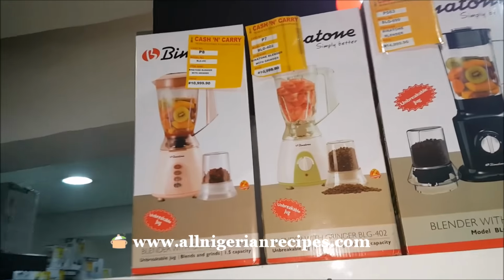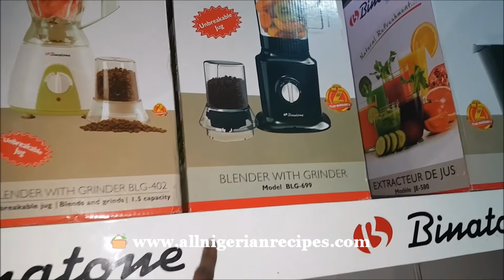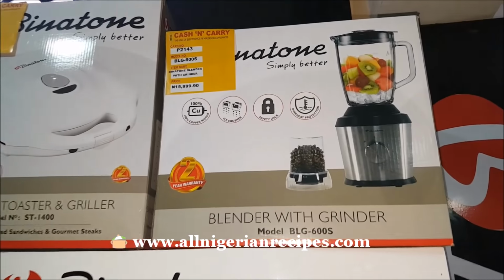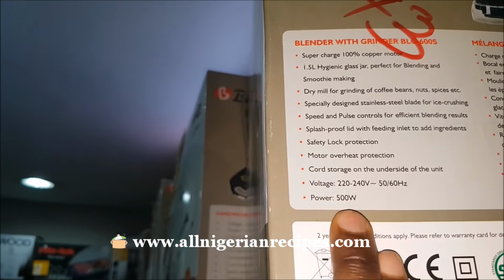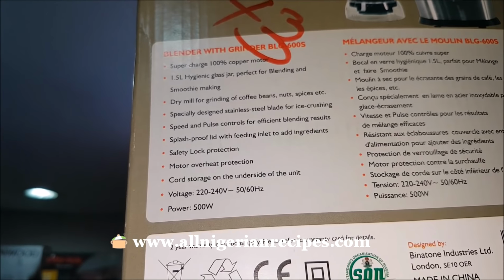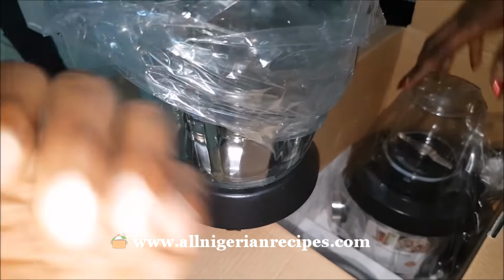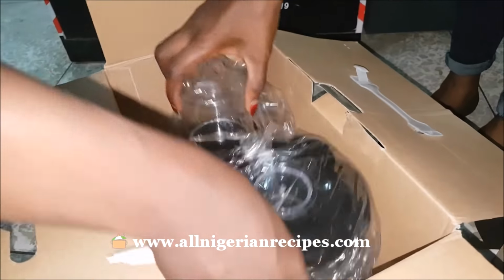This one is plastic, and this is 350 watts. Anything below 600 I'm not buying. Oh, this Binatone, I beg you, God, better be 600 watts, so please be 600 watts. Unfortunately it's 500 watts. Show me glass. Yes, you need to go for a glass cup so that no food transfers.